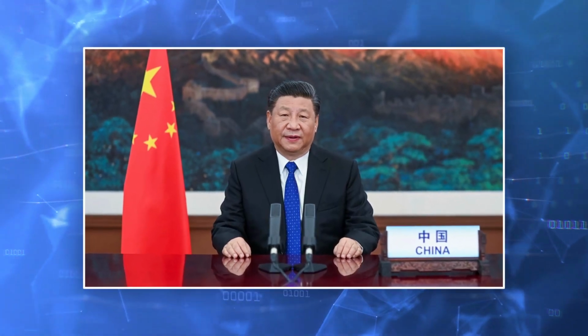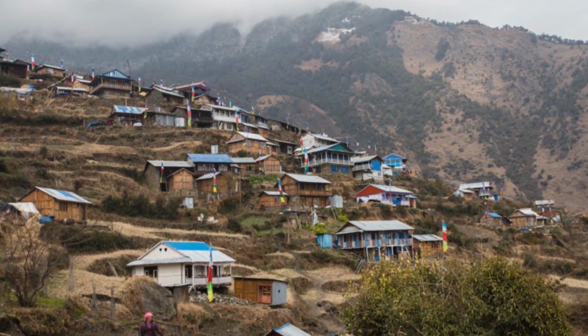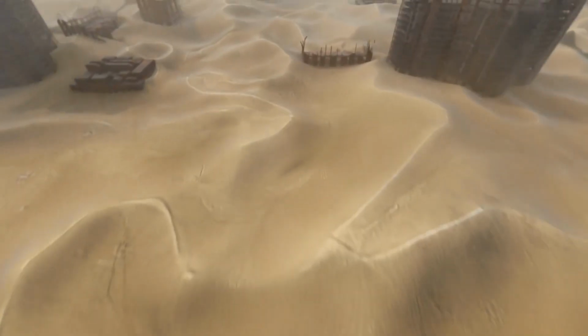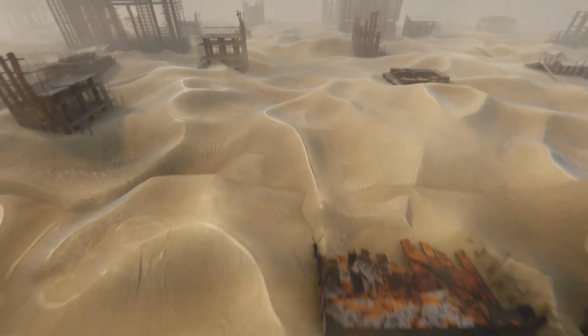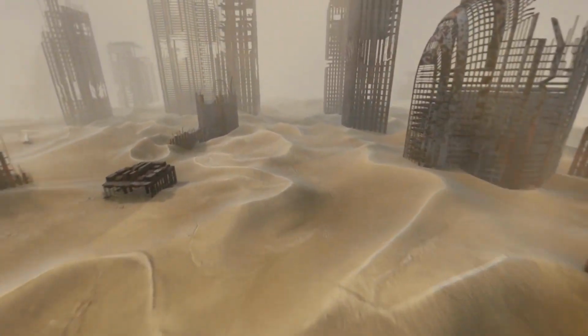The Chinese government really accomplished something special out of nothing and shocked their American colleagues and maybe even the rest of the world. Chinese scientists have established a village in Xinjiang, located in the middle of the Taklamakan Desert. But what is the reason they built a city in the middle of the desert? How on earth did they manage to build a city in a non-habitable desert at all?